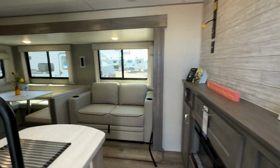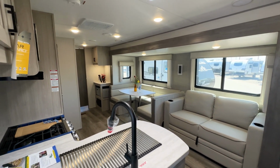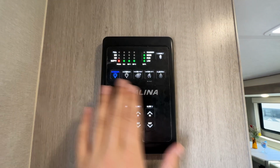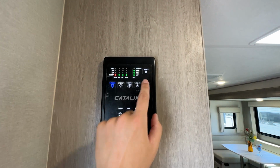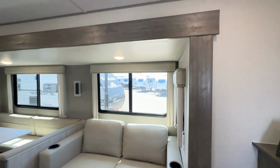So right as you walk in, we're going into the living/kitchen area. Really nice. Before we pass this, this is your control panel, your water pump, water heater, all that good stuff. It shows the levels of your tanks. Everything is just push button, so you don't need to light your water heater or anything. You just push the button and it'll light itself. Really nice.